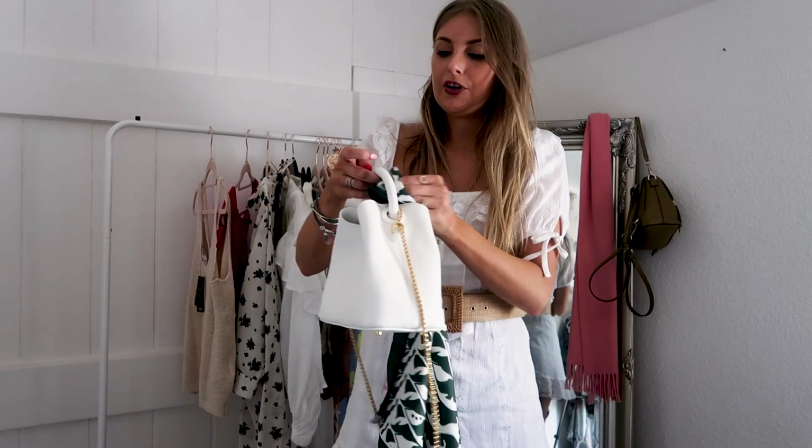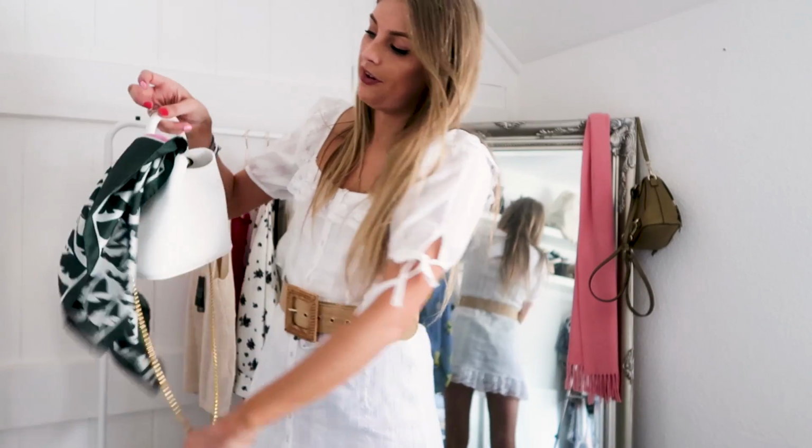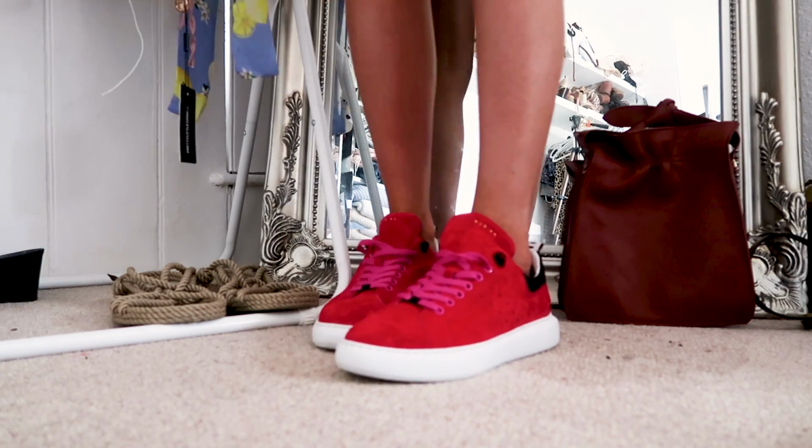And let me show you as well, how cute would it look with just a little scarf on it. So cute. That is adorable. And honestly, they're so comfortable, it's just unreal.